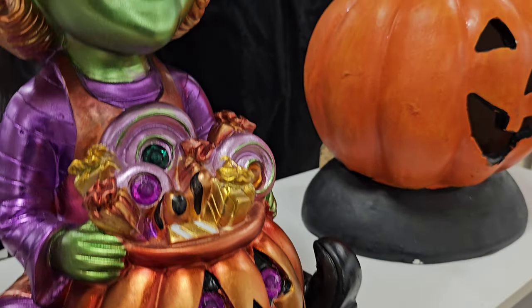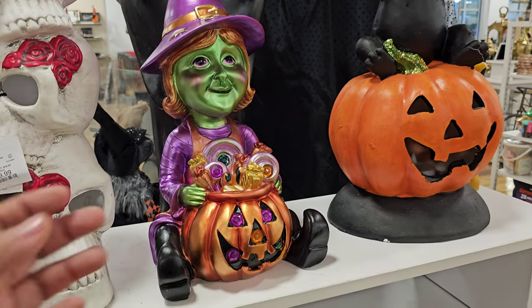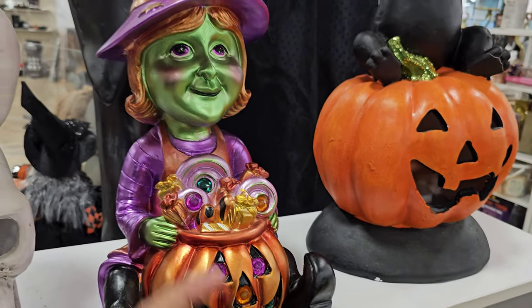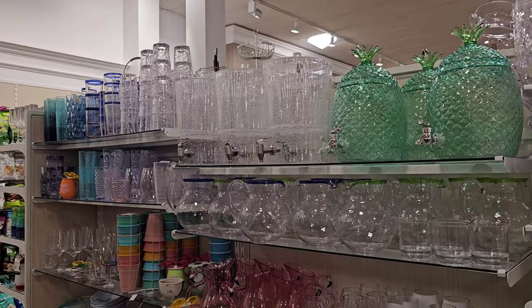They have a witch one over here. Look at her green face. These are cool. See, now this one is... These are new. So those jewels must light up. Yeah. Okay, this is more like picnic-y stuff.